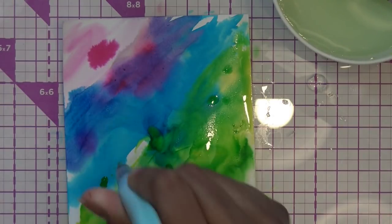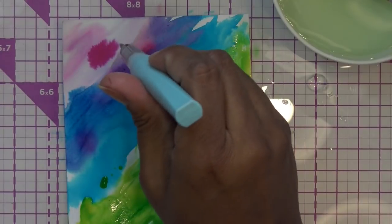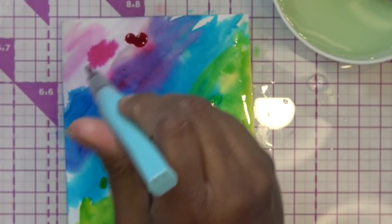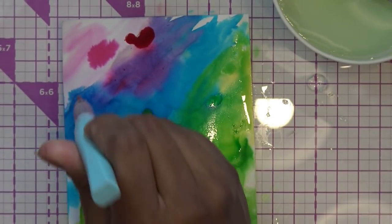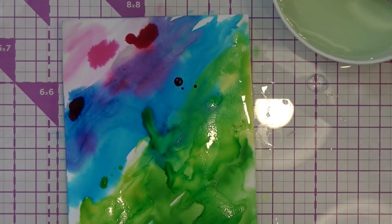Just trying to put drops of color so when I dry it I can push it around for fun. I need to get that cleaned off. And then like I said, I wanted more splotches of pink. Let me see if I can get those going again. I'm trying to squeeze it. And then I'm going to use my heat tool to run that around a little bit. And maybe some blue.